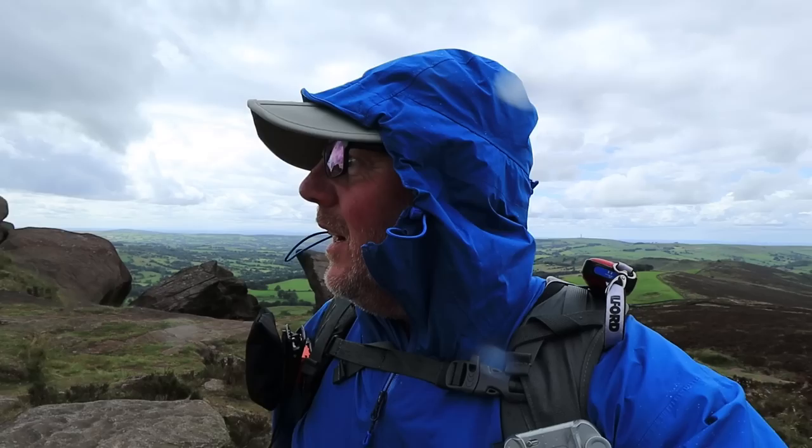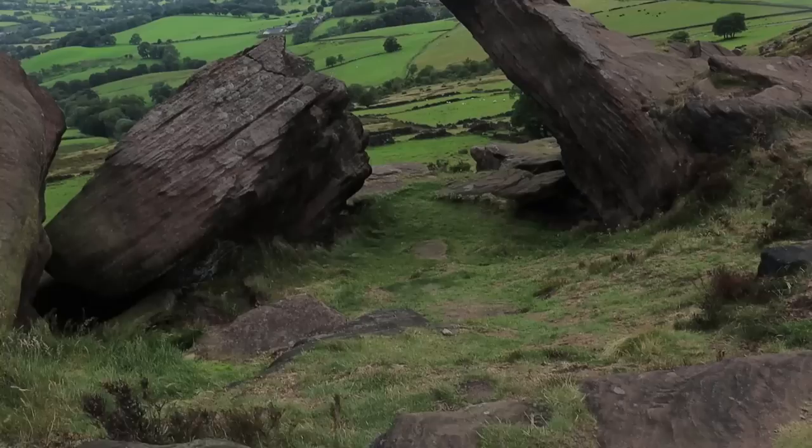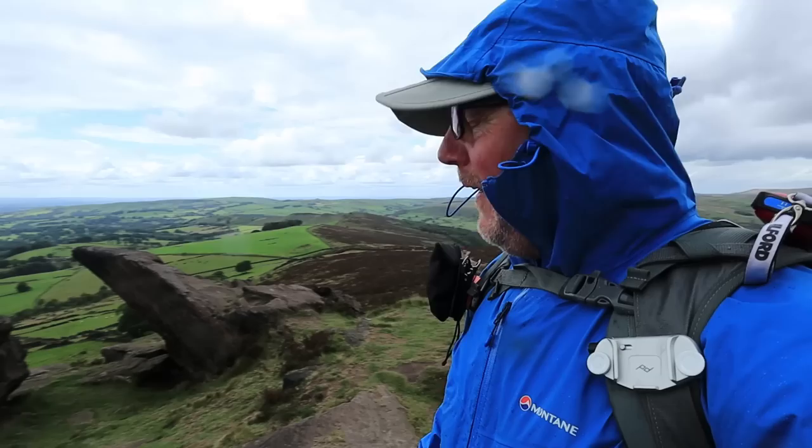Denise and Owen are making their way up slowly, so we'll have a nose here while we're thinking about it. I may even get a shot of this. It's pretty awesome, isn't it? Seems silly not to take photos while we're here. But yeah, how amazing is that?